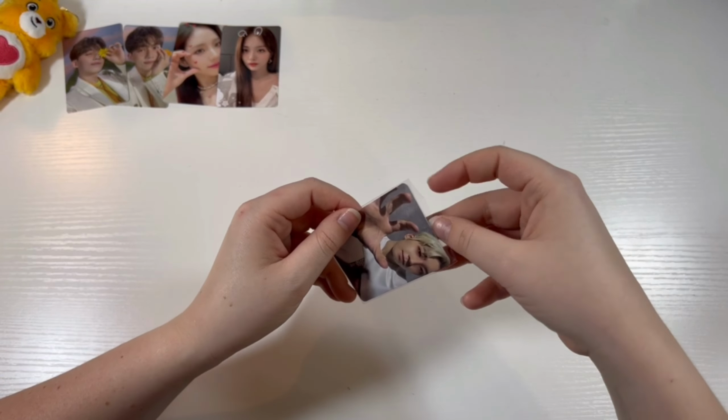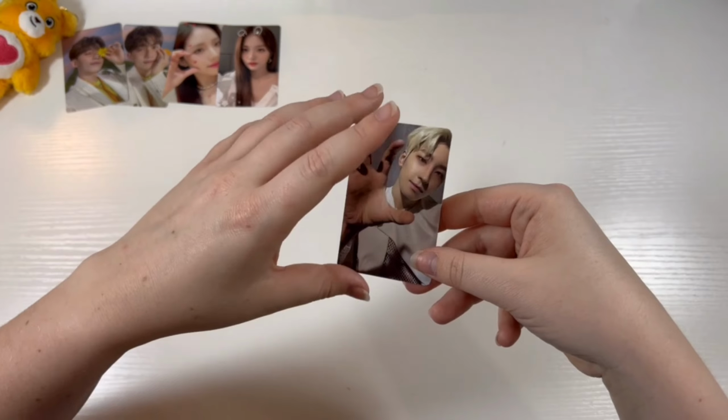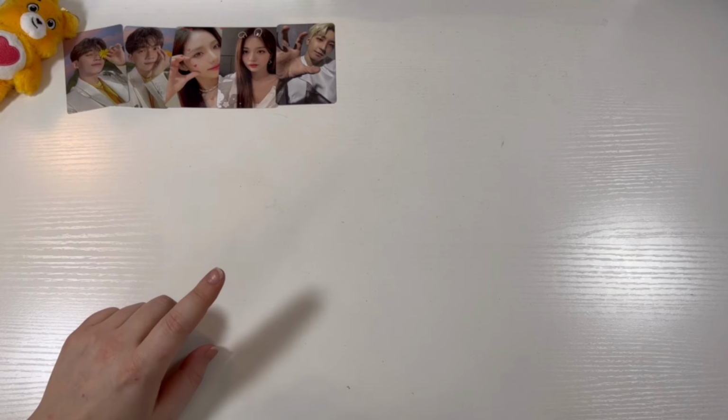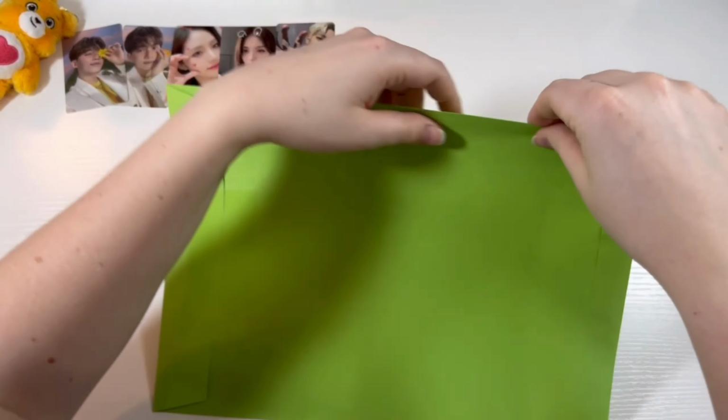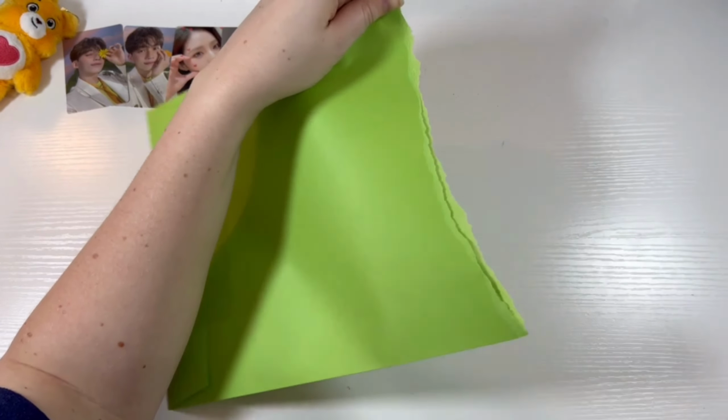So I might start another buyee haul pretty soon, but I know that Fromis is set to have a comeback pretty soon. I feel it in my heart, it's coming. So I don't think I can ball out like I did on this one because I fear for my life whenever Fromis is having a comeback. But I need to finish Wonu. I just need to so badly.